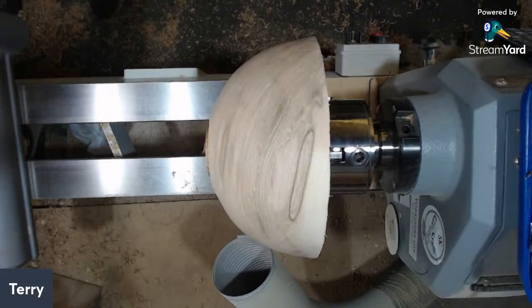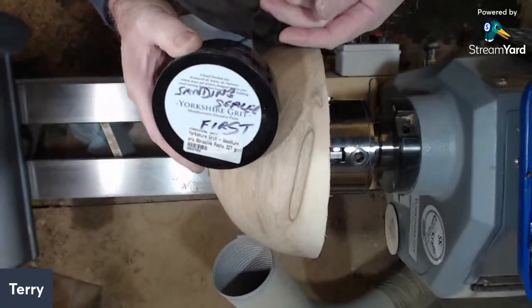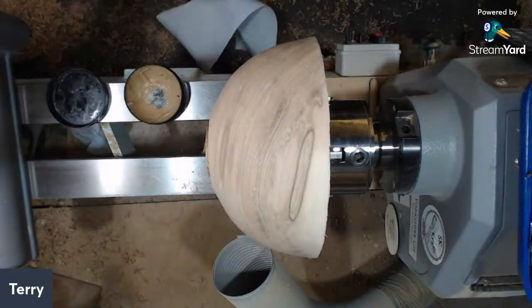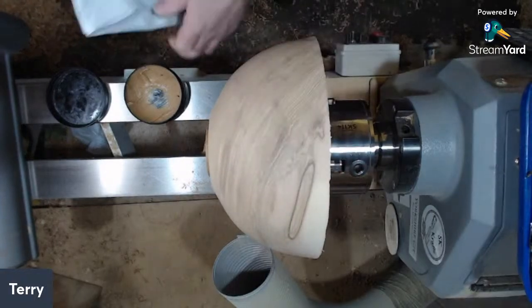Looking for a tin of something now. I don't know what to use. I think I might use this here. Yorkshire Grit. I'll save going on to other stuff. Drop my paper on the floor. That camera's still working yet? Yes, it is, yeah.